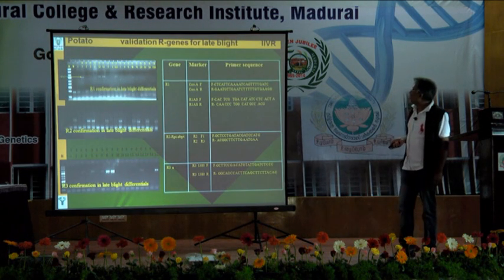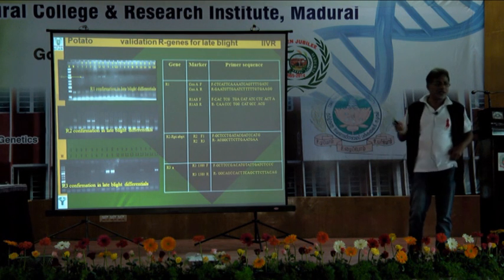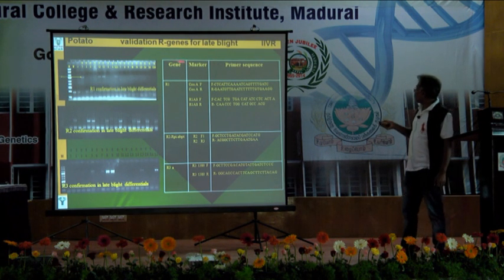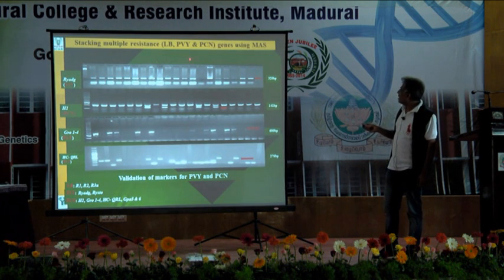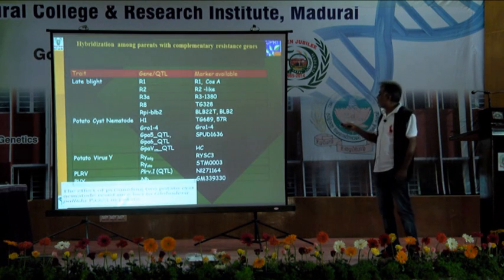Then excellent work, probably in the morning you might have heard about the chief guest, Dr. Chakrabarti. He is the one who did a lot of work on potato. They have almost all the R genes for late blight. They were able to bring all the 3 R genes together for a hybrid. You can see here late blight, then potato virus, then PCN genes in mass. They were able to bring them into hybrids.